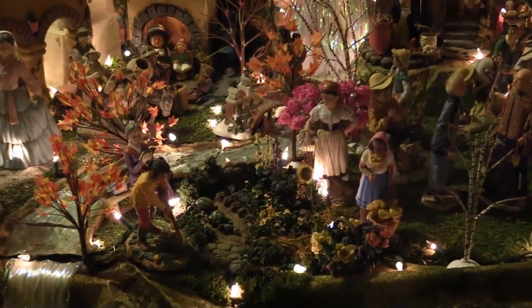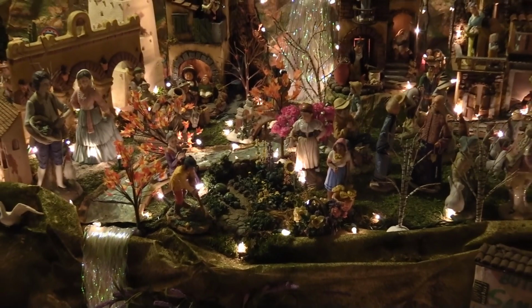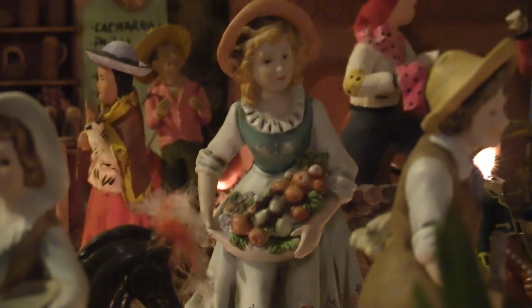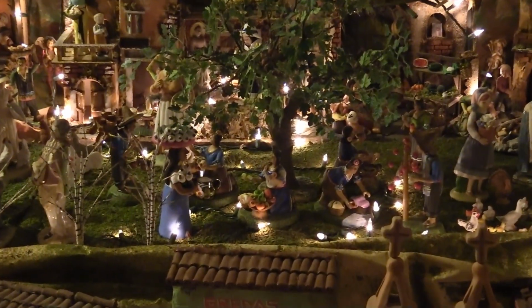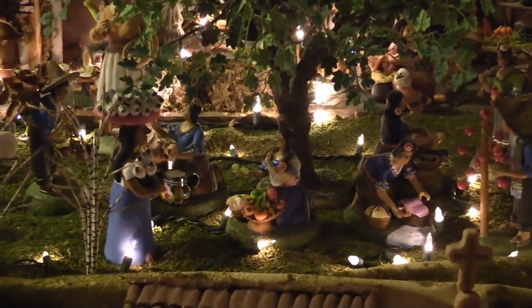A new scene that was added in my Nacimiento in 2019 was a Neapolitan village with buildings reminiscent of a Neapolitan creche scene, in front of which is a marketplace under a gigantic tree where vendors are selling food items, flower baskets, and so forth.